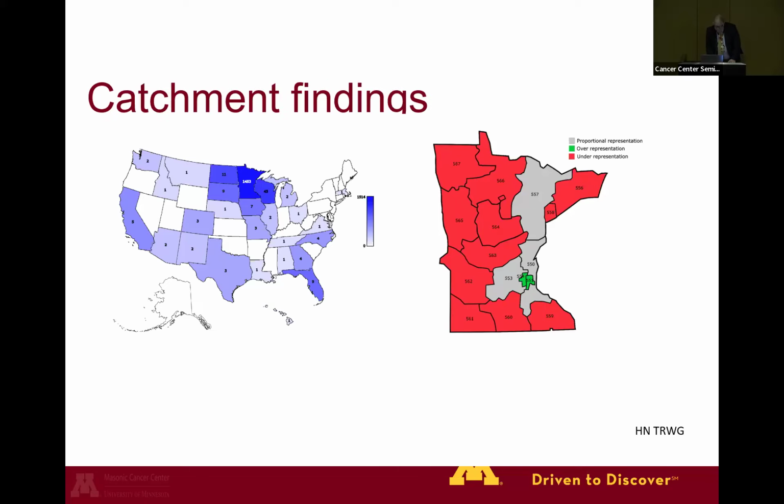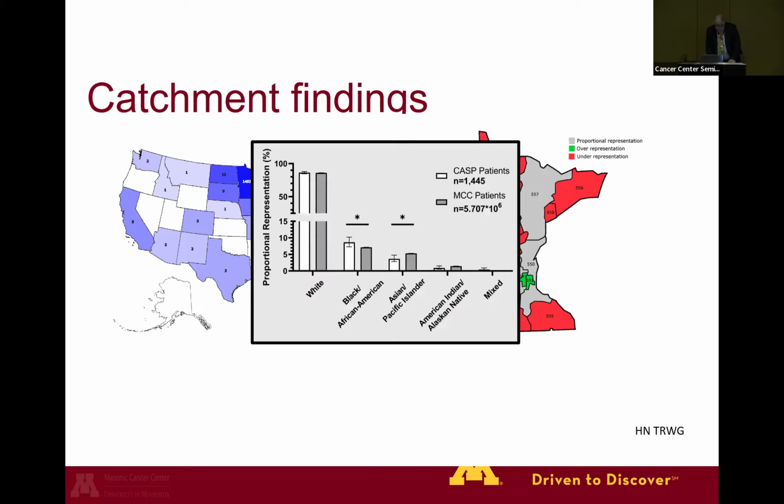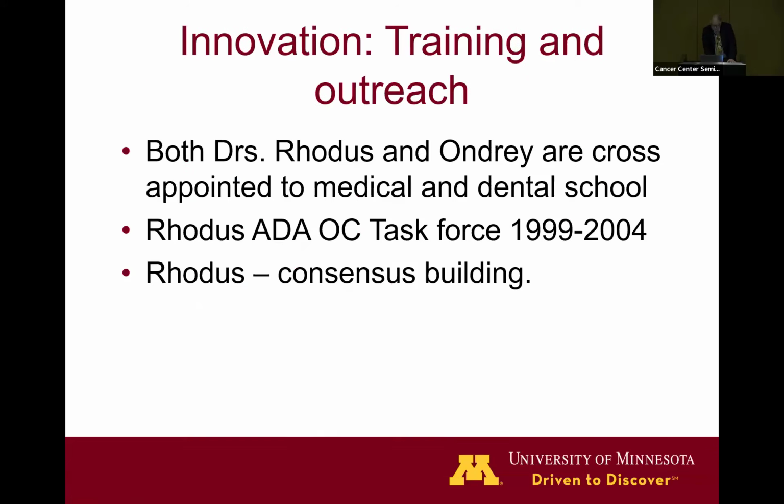It turns out that, let's see, I think I have one more. In the catchment findings, we do have a slight overrepresentation of African-American Black patients in our screening program, which you rarely see in any kind of clinical trial circumstance or any kind of clinic like this. And we're a little bit low for the Asian population. This is by race, not ethnicity.